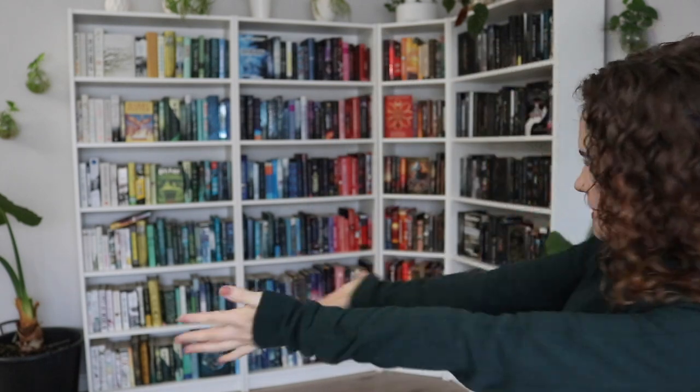So I'm going to take all the books off, I'm gonna clean my shelves, and then I'm going to start organizing the books into genre, and then from that, alphabetizing by last name. I'm really excited to give it a try. So I hope you enjoy watching me reorganize my bookshelves yet again, and hopefully this system will work a little bit better than the rainbow shelves. If you want to see how I transform this into a new system, just keep watching.